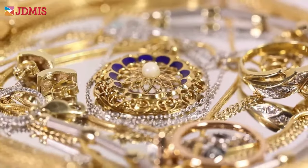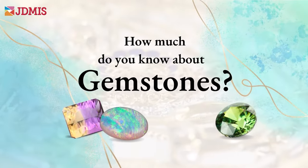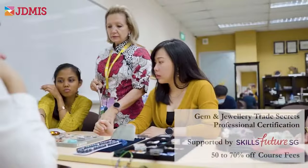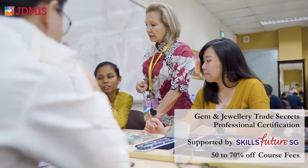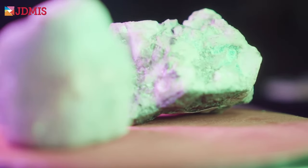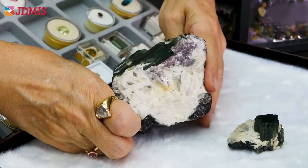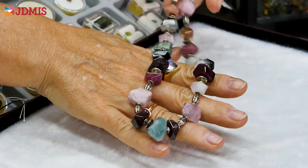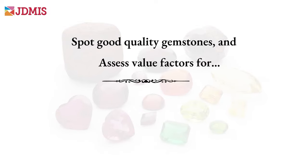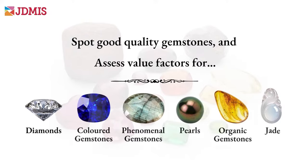You love gemstones and jewelry, but how much do you really know about the rare and beautiful materials that are in your jewelry box? Join me, Tanja Sadow, for a complete hands-on certification that is guaranteed to change the way you appreciate and buy jewelry. Start your journey by traveling to the source. Learn about gemstone origins, see how gems are mined, and how these extraordinarily valuable materials get to the market. You'll learn how to spot good quality gemstones and how to assess value factors for diamonds, colored stones, phenomenal gems, pearls, organic gemstones, and even jade.